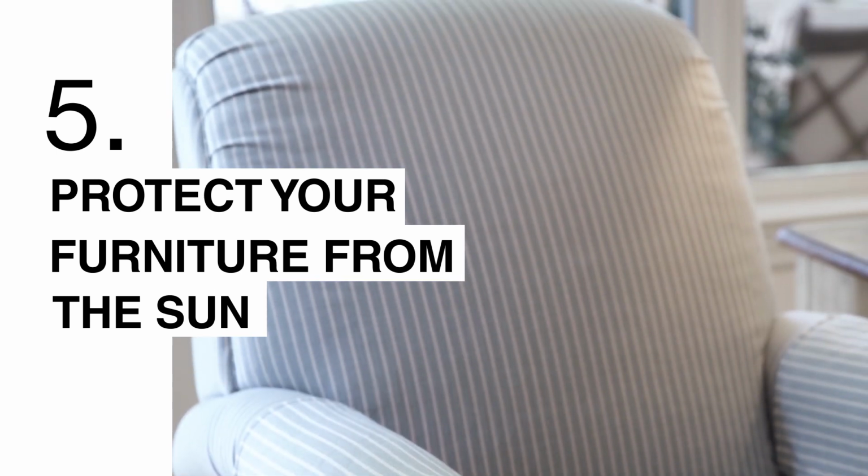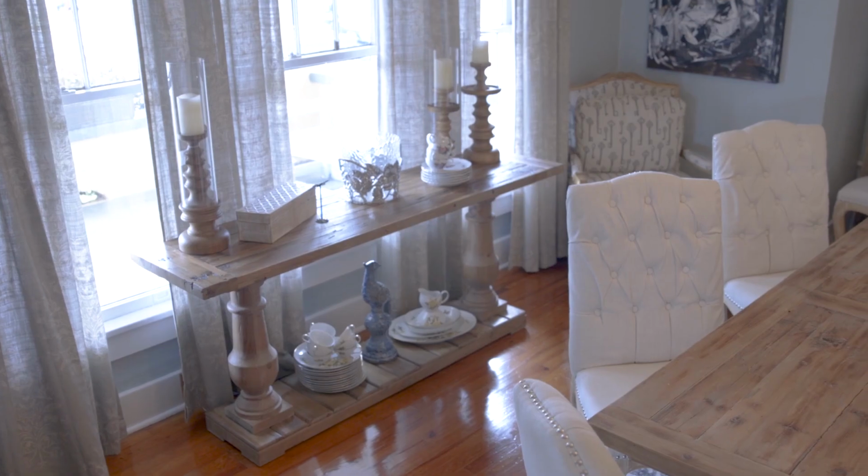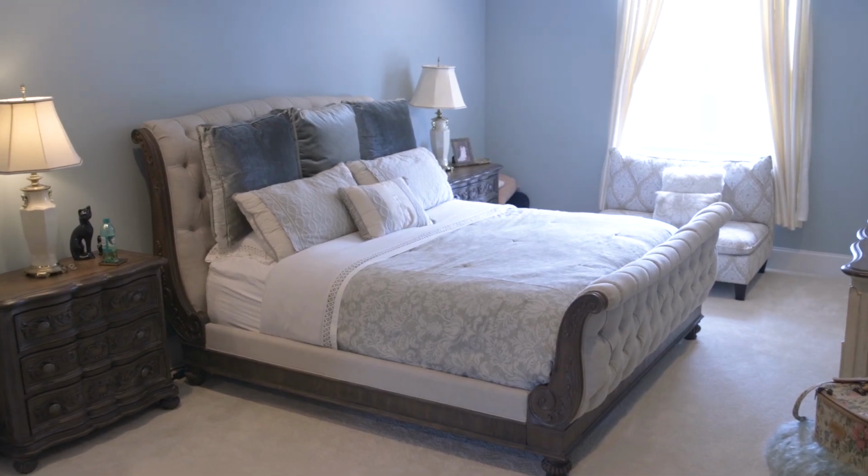Letting natural sunlight into your home is always a great idea. However, too much direct sun on your fabric can cause it to fade. A good way to prevent this discoloration from your fabric is to put up window treatments. Window treatments are also a good way to add a little extra color and pattern to make your room come together as a whole. Those are the 5 easy care and cleaning tips to keep your furniture looking brand new.